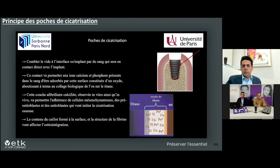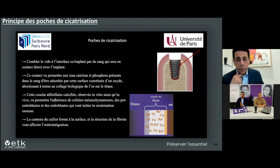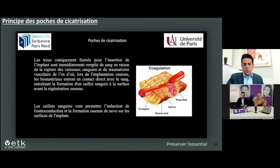So on the surface of the implant, we have titanium oxide, and this titanium oxide will be linked with phosphor and calcium. This is very important because the link between the ions of calcium and phosphor that we have in the blood will start the osteointegration directly in contact with the implant. This is a key for the future and the secondary stability of the implant. This is a study from the University of Paris, La Sorbonne. Some students have worked on it.